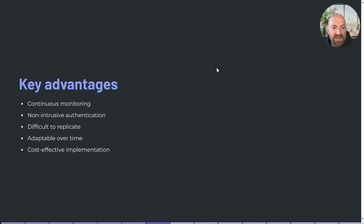These systems can continuously monitor for suspicious changes in behaviour, but can also adapt to gradual changes in behaviour over time. Users don't need to perform specific actions, and authentication can happen naturally during normal device usage, so there's no additional steps or interruptions to workflow.